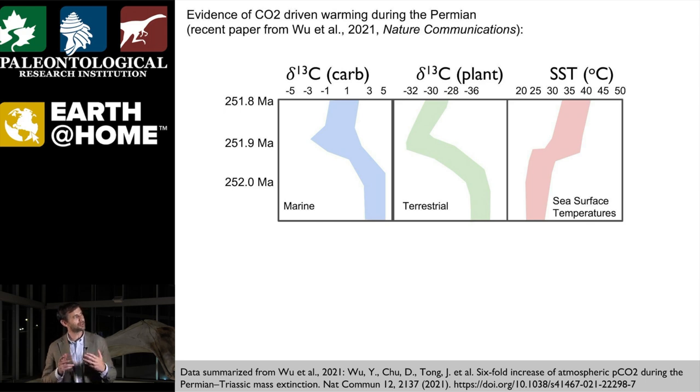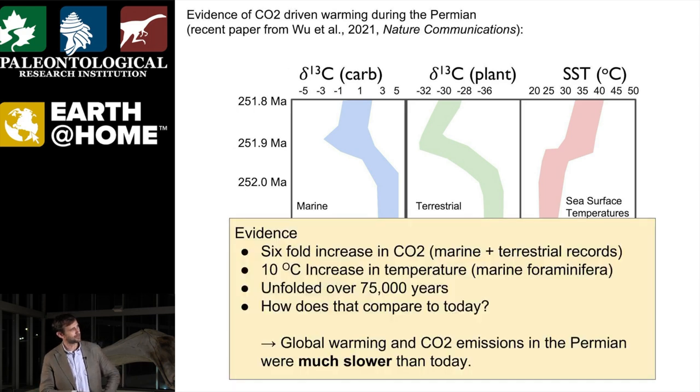And they use that to infer temperatures, changes in sea surface temperature. And this paper was pretty significant because it was able to pin down that there had been a 6-fold increase in carbon dioxide, inferred both from the marine records as well as the terrestrial records, a 10-degree increase in temperatures using marine foraminifera. Because they had really precise, really high-resolution data by geologic standards, high resolution meaning thousands of years, they were able to pin down that this unfolded over the course of about 75,000 years.